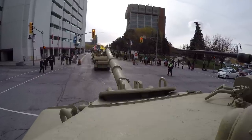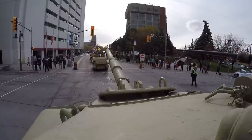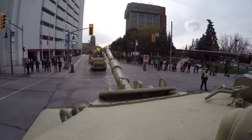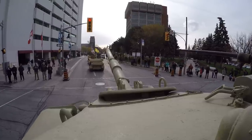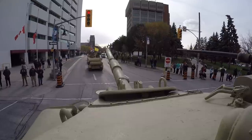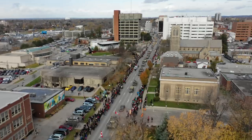Starting to regret taking off my gloves. The metal. Kind of cold. Well, that bus route's not going anywhere. Touch right just a little bit so we don't hit this traffic light. Just in case.